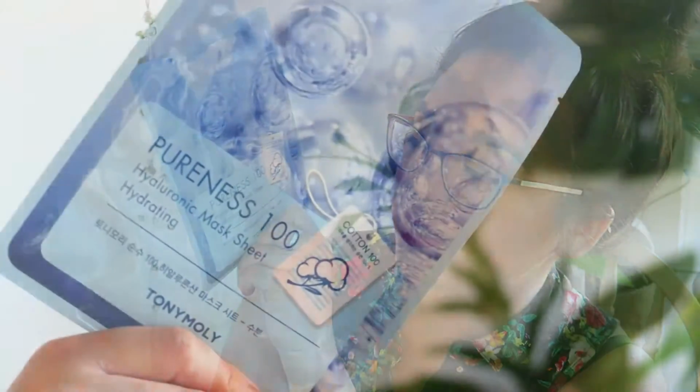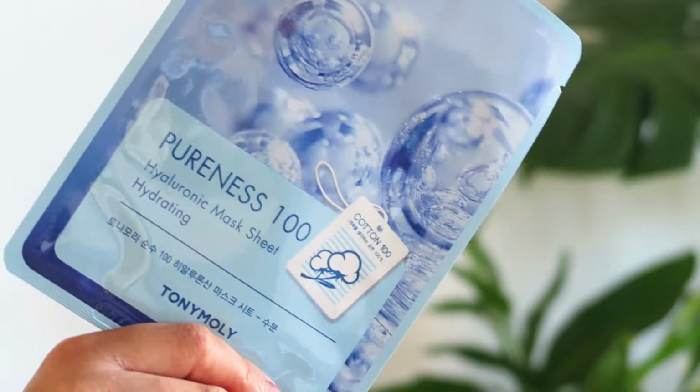And this one is a hyaluronic sheet mask. And I love hyaluronic acid. It's one of my most favorite skincare items, which I purchased from Good Molecules.